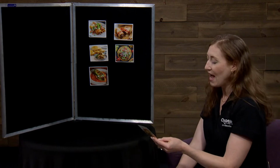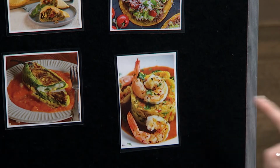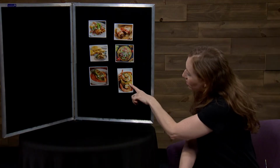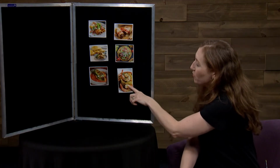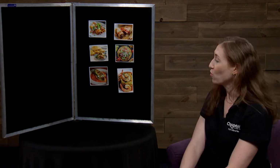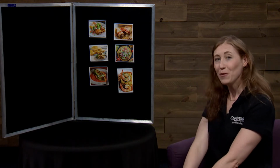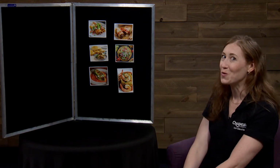And finally, we have mofongo con camarones. And that is going to be this little cake right here, which is hidden under some shrimp. Those are the camarones. That is eaten often in Puerto Rico. Don't these foods look delicious? Next time you go to a Mexican restaurant, you could order them.